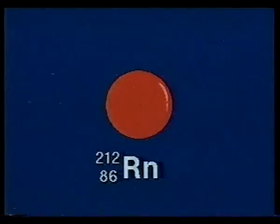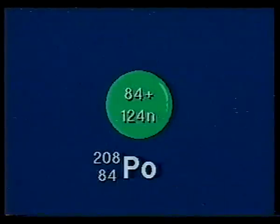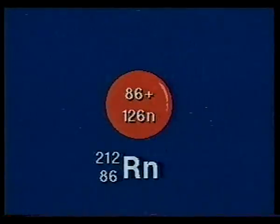Consider radon-212 with 86 protons and 126 neutrons. When this atom undergoes radioactive decay, an alpha particle is ejected, producing a major change in the nucleus. The nucleus that remains has become polonium-208. In other words, from radon, the emission of an alpha particle results in a transmutation to polonium.